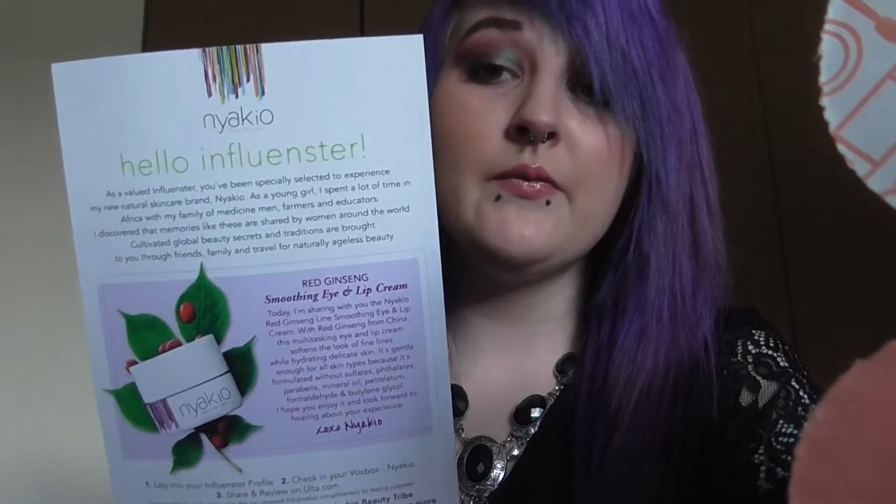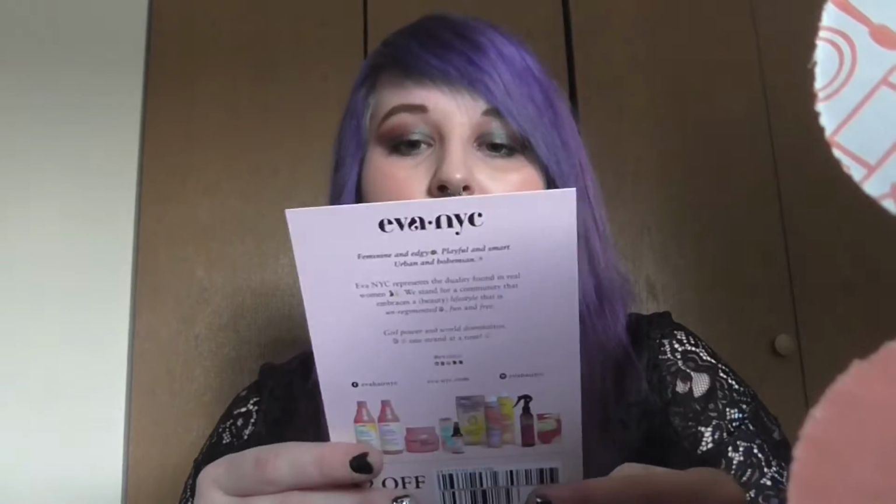Okay, and I've gotten stuff from, I believe it was pronounced Nekeo. I've gotten stuff from them in one of the other Voxboxes I've done, too. And then Eva NYC, which I've gotten Voxboxes with their stuff in it too, and I've got a coupon here for $2 off. I know Target carries them, so that's nice. Alright, let's get into the products. It looks like that's all the paperwork.